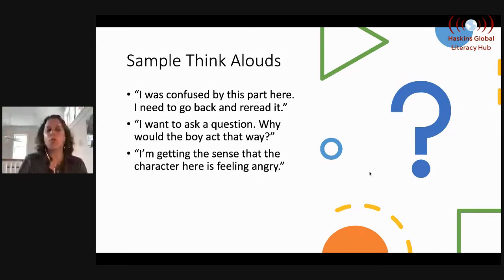Or maybe I want to ask a question. I want to know in this book, why did the character behave that way. Or I might model some of my inferencing, reading between the lines. I'm getting the sense here that character is feeling angry. What you'll note in all of these think alouds is the use of I language, meaning I am showing them exactly what I'm doing to be successful in a text so that they can take that same approach and try it with their own text.